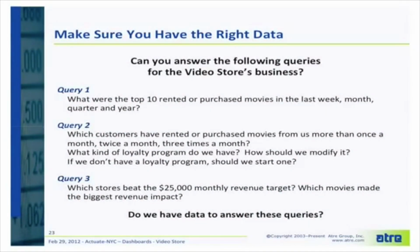Okay? All right. Okay, so now these are our queries for our performance dashboard. Query 1. Which were the top 10 rented or purchased movies in the last week, last month, last quarter, last year? That's our query 1. Query 2. Which customers have rented or purchased movies from us more than once a month, twice a month, 3 times a month? Is there any loyalty program? Do we have a loyalty program? Do we want to revise it? If not, should we start one? And so on. Which stores beat the 25,000 monthly revenue target? Which movies made the biggest revenue impact?